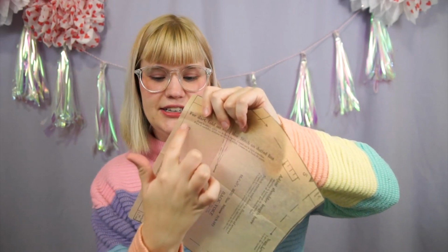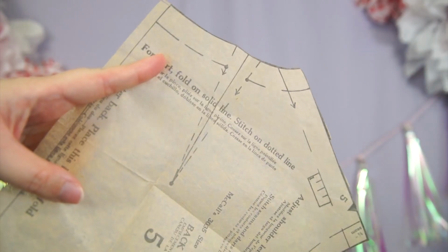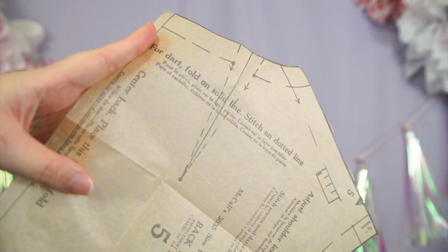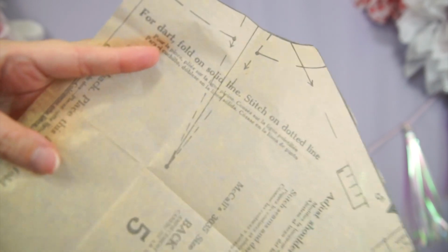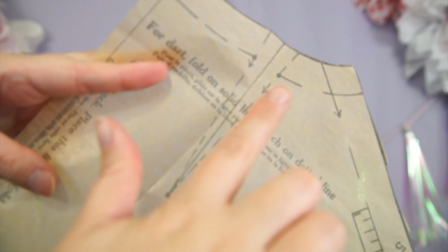This one doesn't have a grain line on it, but it also says to cut it on the fold. And then this also has a dart marked in it. We do darts pretty much the same way, except nowadays we don't really have the arrows anymore. We don't have these lines, we just have the 3 dots.